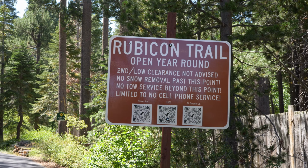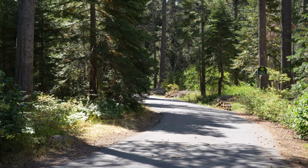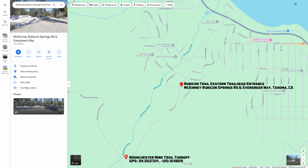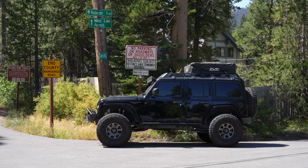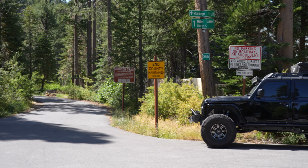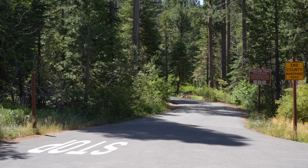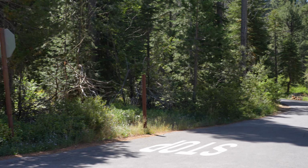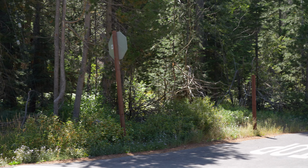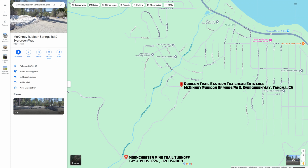Okay, so the first step to enjoying this trail is actually getting there. And the way that you access this trail is through the Rubicon Trail Eastern Trailhead entrance. It's located in a neighborhood community at the intersection of McKinney-Rubicon Springs Road and Evergreen Way in Tahoma, California. Once you're on this road, you'll drive it to the Noonchester Mine Road intersection.